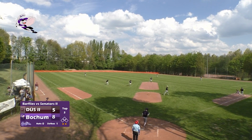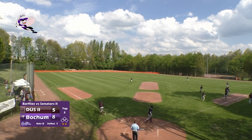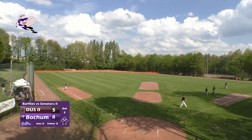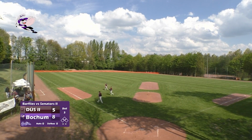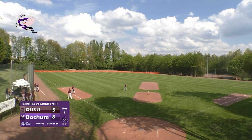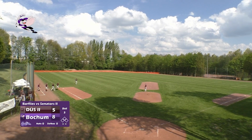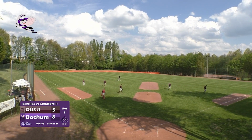Soft grounder to shortstop. Marcelo handles the ball in a nice throw over to first base for the out. So that will do it for Düsseldorf in the third. They get one on. So hit by pitch on the leadoff batter comes back to haunt the Barflies with a 1 run sac fly. Hit by pitch and a sac fly to score 1.